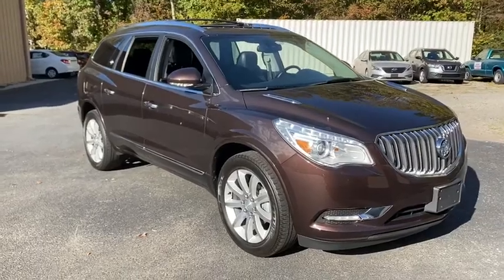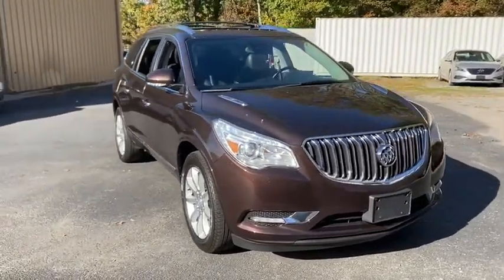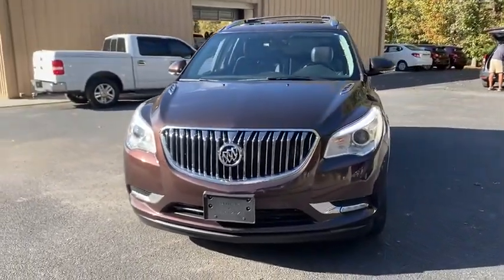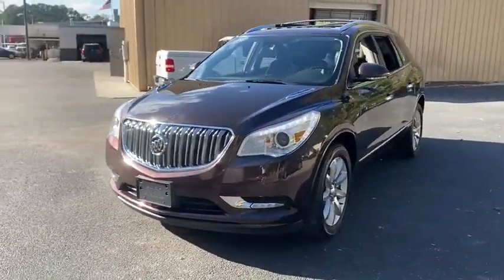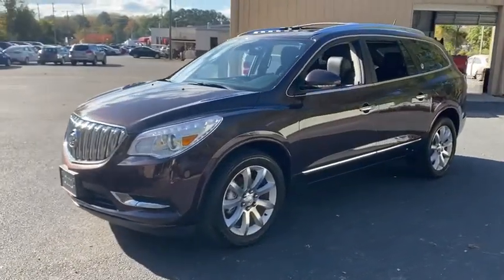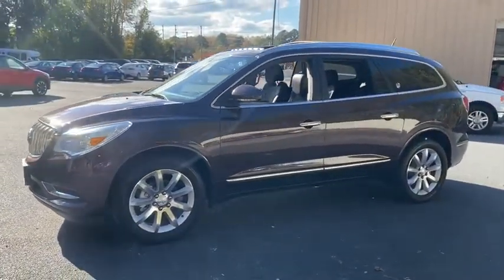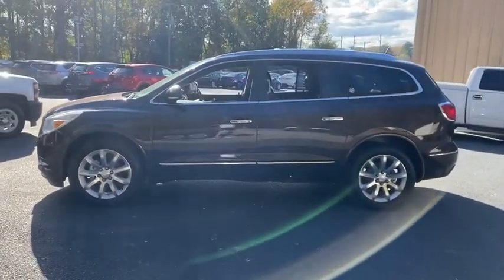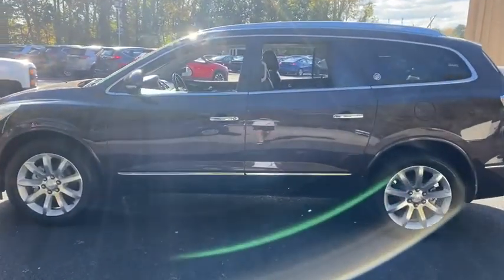We are pleased to show you the 2017 Buick Enclave. The Enclave offers three rows of seats standard. Not only is it roomy and stylish, but Buick really did its homework on this vehicle. They did not cut any corners. This vehicle has less than 45,000 miles. Here are some of this vehicle's great options.